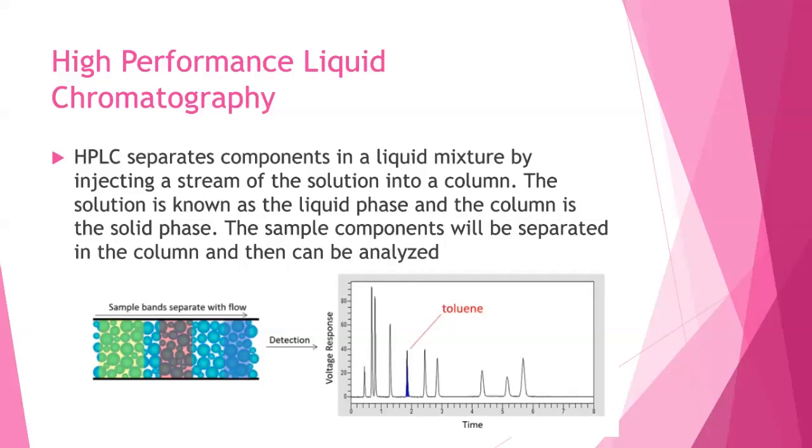And basically this separates components in a liquid mixture by injecting a stream into a column. And there are two phases, the liquid phase and the solid phase. The liquid phase is what they're shooting into the solid phase, being the column, and then that will separate it out by certain properties. In this picture on the right is a chromatogram, so that's what your data would look like.